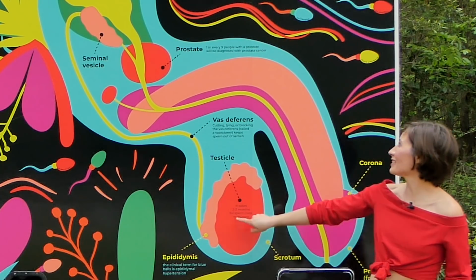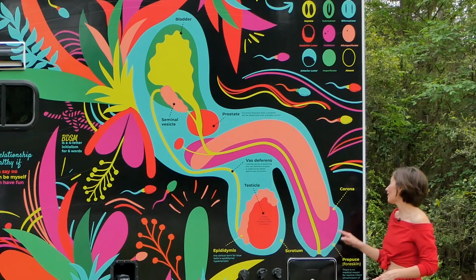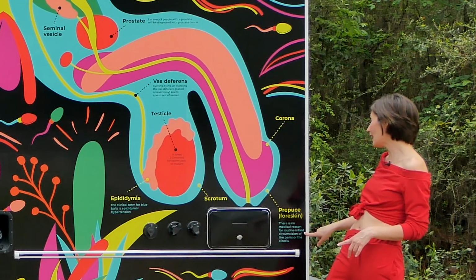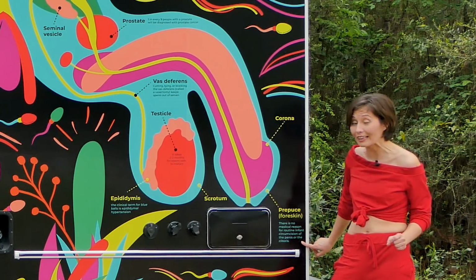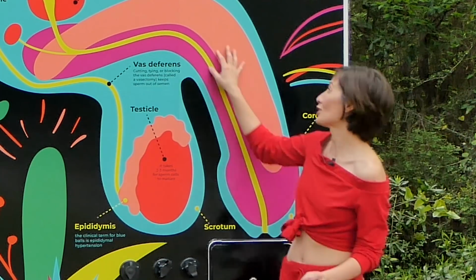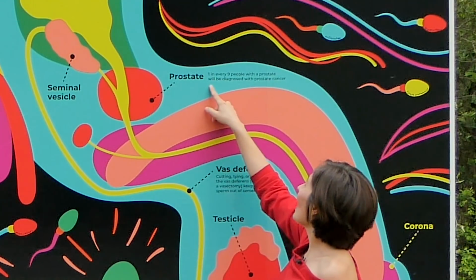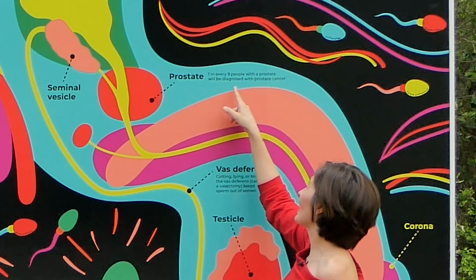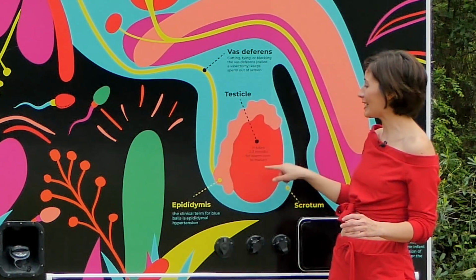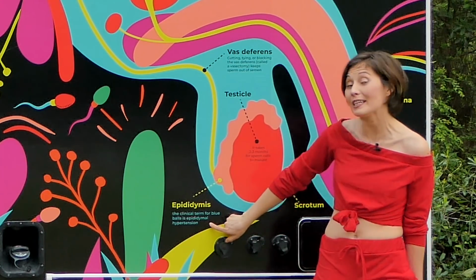Penis, scrotum, testicles, prostate. On the penis, Amber and I made sure that the foreskin was nice and pronounced because there is no medical reason for routine infant circumcision of the penis or the clitoris. The corona here is the ridge that separates the glans from the shaft, and then you have the prostate, which says 1 in every 9 people with a prostate will be diagnosed with prostate cancer. Under the epididymis, in this organ that takes the sperm up further into the body, it says the clinical term for blue balls is epididymal hypertension.